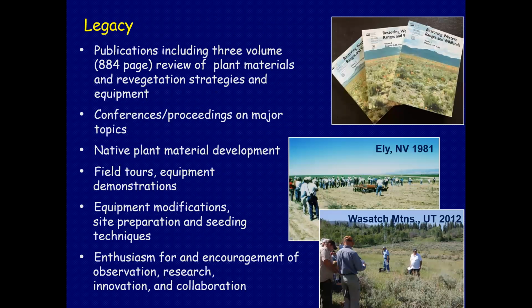So what was Steve's legacy? I think in addition to his many accomplishments, some of which I've listed here, it was his passion for conserving and protecting and restoring our Western rangelands, and also his boundless energy and enthusiasm and collaborative nature. He was always working with people on their veg problems, organizing huge conferences or field days with maybe 20 or 30 pieces of rangeland equipment and experts there to talk about them. No small task to set those up.